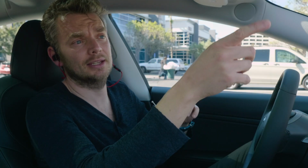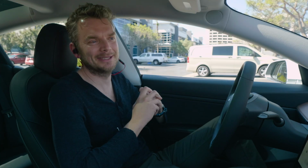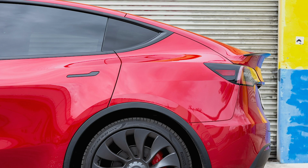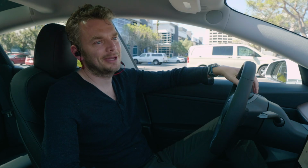And ambient lighting, that's the one thing that the 3 really lacks these days. I love me a bit of ambient lighting. Ambient lighting and the black trim around the windows and on the door handles. I would really like to see a Model 3 with that black trim because I think it looks really good. Now we're getting proper geeky. So let's back up from the geekiness.